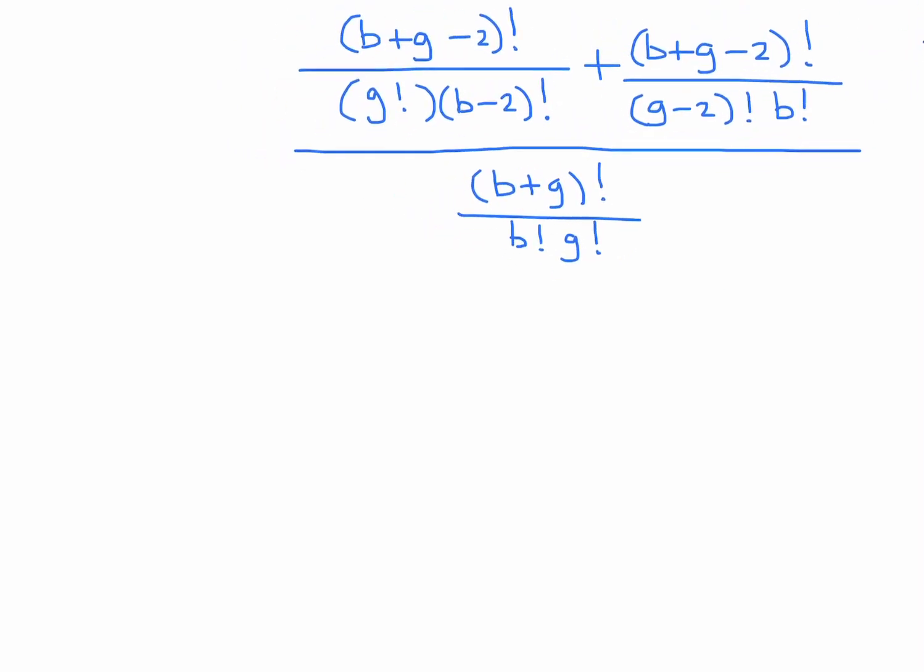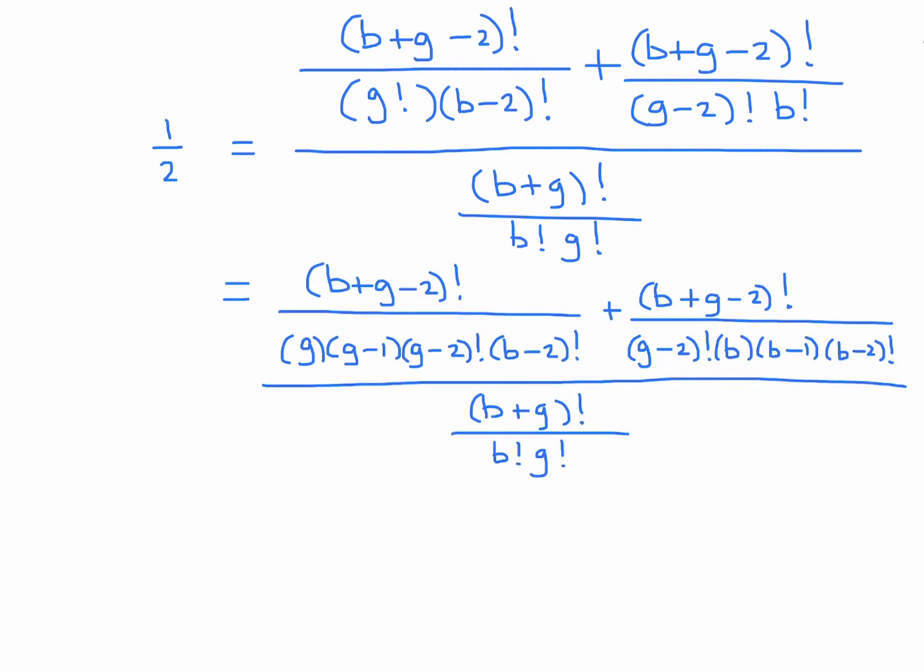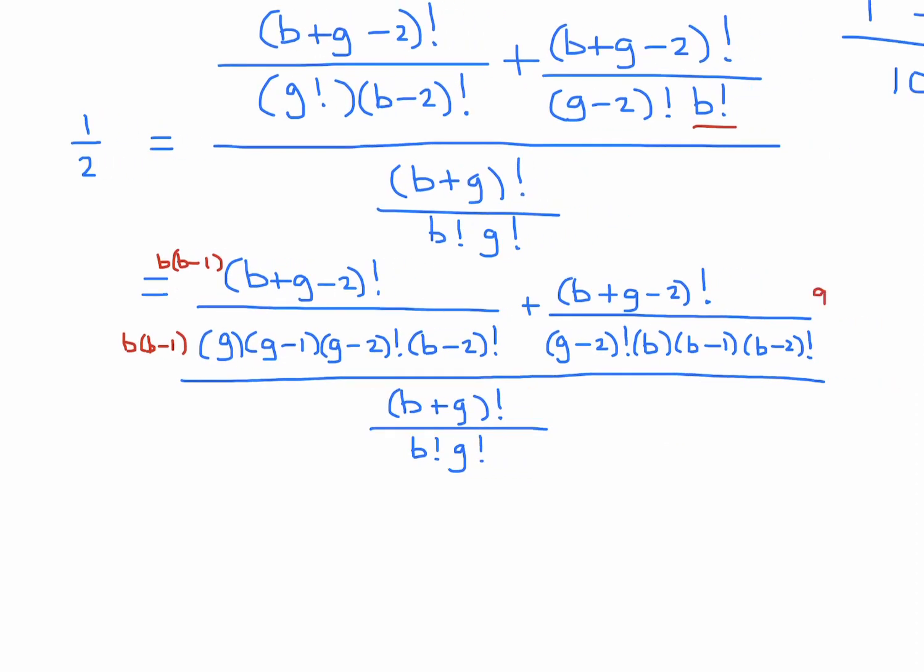And this might seem a bit daunting, but the good news is that very quickly a lot of things cancel out. And remember, this has to equal a half. The first step is I have to add this fraction here at the top. And I can do that by breaking up the denominators slightly. So what I did here is basically I took this g factorial and broke it up into g times g minus 1 times g minus 2 factorial. And in a very similar way, I took this b factorial and broke it up into b minus 1 times b minus 2 factorial. And what that does is allows me to add the fraction. So multiply top and bottom by b times b minus 1 to get a common denominator right here. And multiply top and bottom over here by g and g minus 1 to get a common denominator.